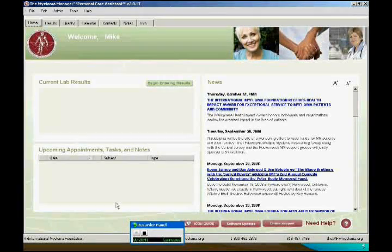When you enter the Myeloma Manager, this is what you should see, a welcome screen with tabs on the top. The tabs are Home, Results, Graphs, Calendar, Contacts, Notes, and Info. The home screen is meant to give you sort of an overview of what's going on. There is no data in this copy of the program. This is what you would see when you first load the program up.